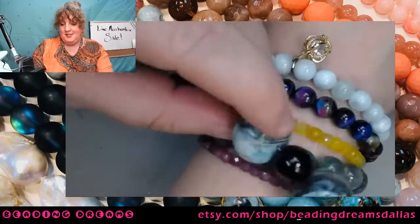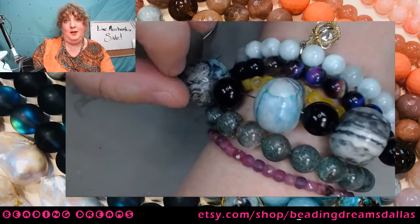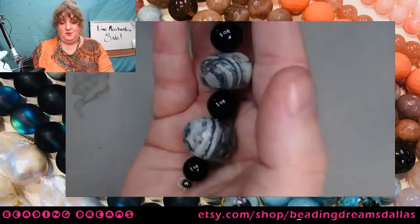So the 10 millimeter are these. So these are probably about 18 to 20 millimeter. They're big, chunky boys. Large boys. So that one is also $25.